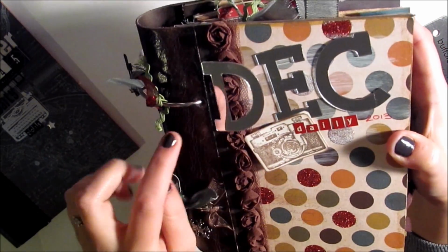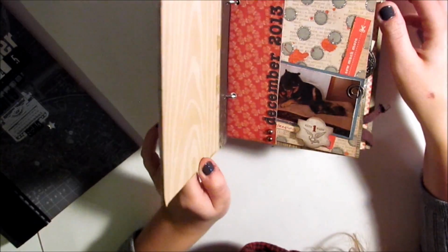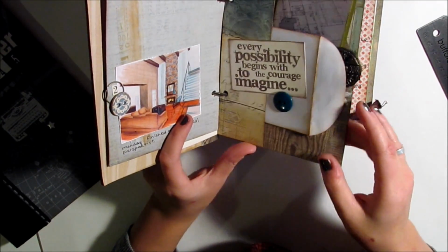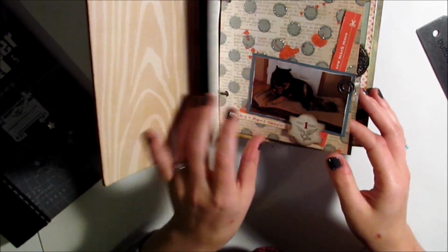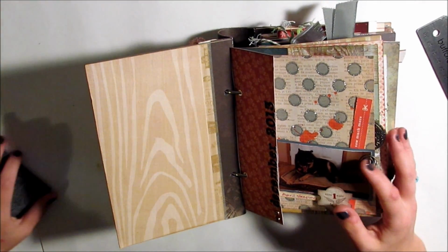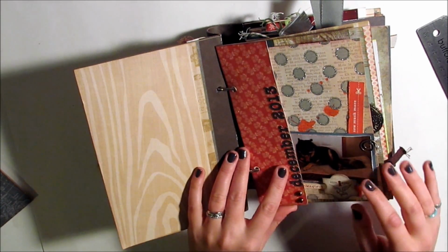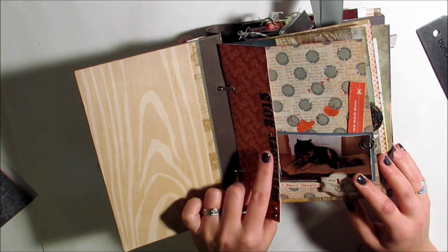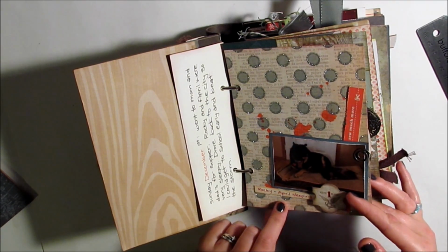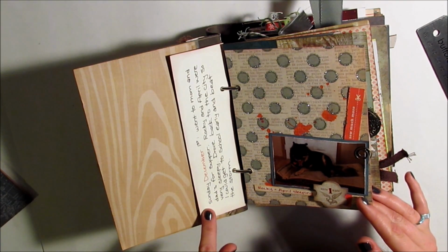I need to put a pop dot under this because it's just poking up. And this, I used paper from several different collections. There's a couple sheets in here that are from the same collection, but mainly from all different collections. So for this one, I'll just go through it slowly, or medium speed, I suppose. So I have my little tab here saying what it is. This day I have a picture of my dog and my cat sleeping. Here I just journaled about that.